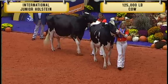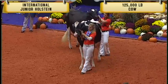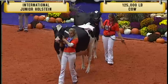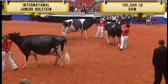I love the balance to her frame, the strength of top line, and she has that advantage over our cow in third. The second cow just much harder out over that top line. She's stronger in that loin, more level from her hooks to her pins today than our third-place cow.